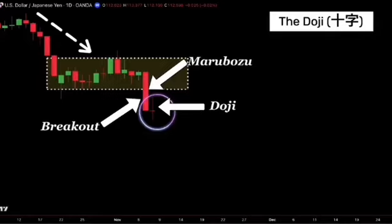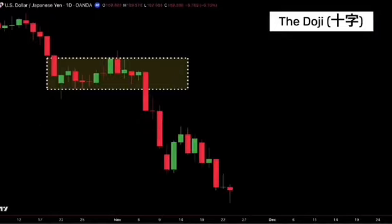If you know how Munehisa Homa interpreted these candles, you can read them exactly as he did and make smarter trading decisions. Here, the Marubozu tells us that sellers are in full control. The doji tells us the market is taking a short break, not reversing, just resting before continuing lower. That pause gives you an opportunity to join the trend. When the doji closes, that's the perfect time to re-enter the downtrend with confidence, because you understand the message behind the candle. And look at what happened next. The market continued to move down exactly as expected.